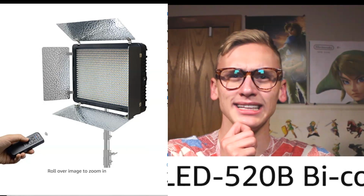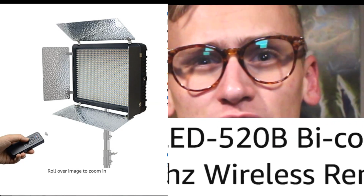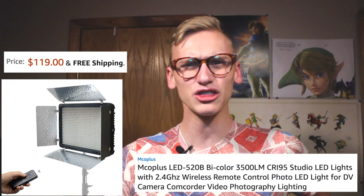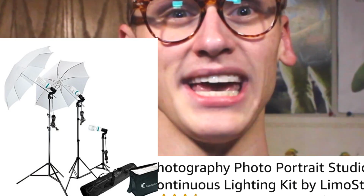This Moke Plus LED 520B bicolor 3500 LMCRI 95 Studio LED lights with 2.4 GHz wireless remote control, LED light for DV video camcorder video photography lighting, sounds promising. Ah crap, it's $120 and 3.5 stars? Ooh, this photography photo portrait studio 600 watt daylight umbrella continuous light kit by Limo Studio LMS 103 looks good. But why are there 3 of them? And what's the difference between LED lights and bulbs when it comes to videographer?